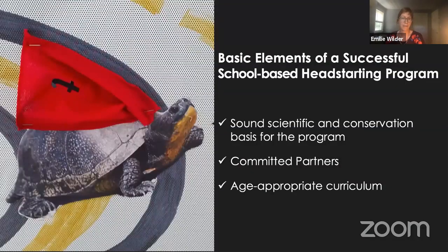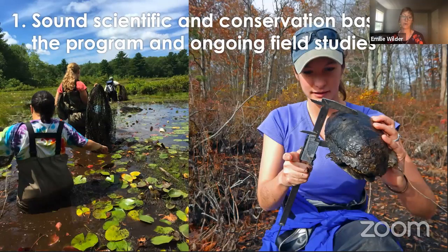So what are the basic elements of a successful school-based head starting program? I'm going to go through each of these in turn. First, and really most importantly, you need a sound scientific and conservation basis for your program, right? Head starting is not appropriate in all situations, and even where it is appropriate, it needs to be combined with other conservation efforts that address the root causes of population decline. So before you bring your conservation program to a school, you've really got to know that you've done the background analysis and especially the field work to determine whether the project is merited and effective.